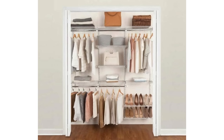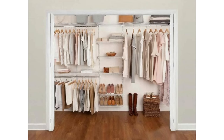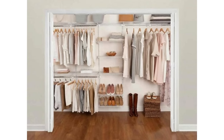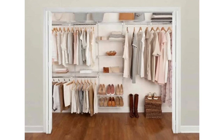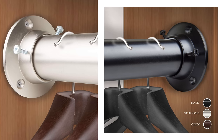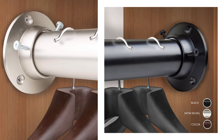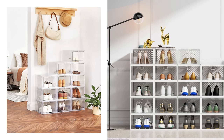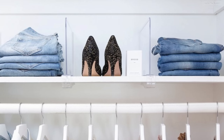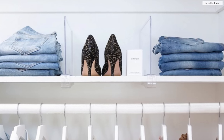Most of these systems are modular, so they really could span from 4 feet all the way up to 10 and 12 feet wide. You can personalize this kit with your own premium heavy-duty adjustable closet rods in black, brass, nickel, whatever suits your personal aesthetic, there's a metal for that. I love these stackable bins for your accessories and your shoes. The acrylic dividers make it so easy to see all of your items and even group them by color.